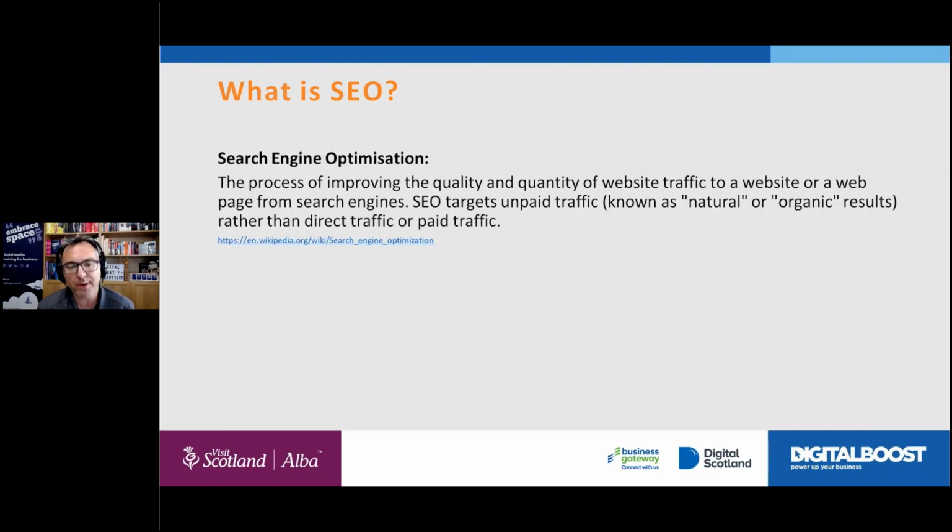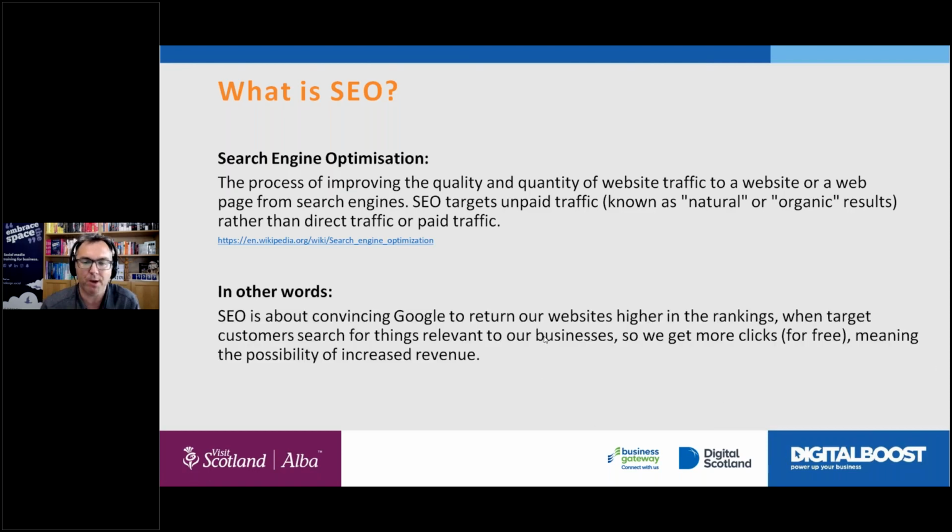Here is the very dull, boring Wikipedia definition of search engine optimization. They say it's the process of improving the quality and quantity of website traffic to a website or a web page from search engines. SEO targets the unpaid traffic. Today we're not going to talk about the paid side of it. We're going to talk about the organic side of it, the natural organic results, rather than the direct or paid traffic. So that's the Wikipedia definition. I prefer to supplement it with my own, in other words. For me, SEO is about convincing Google to return our websites higher in the rankings when target customers search for things relevant to our business. Why? So that we get more clicks for free, meaning the possibility of increased revenue, increased business, increased bookings, whatever it is we're actually trying to achieve.